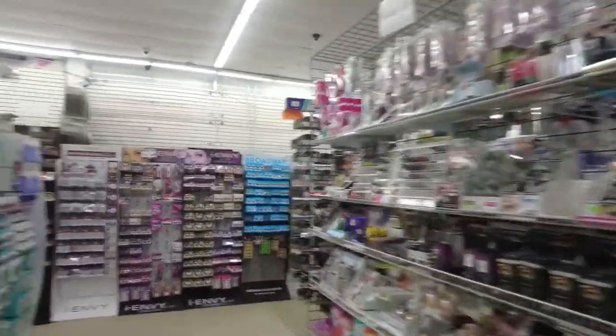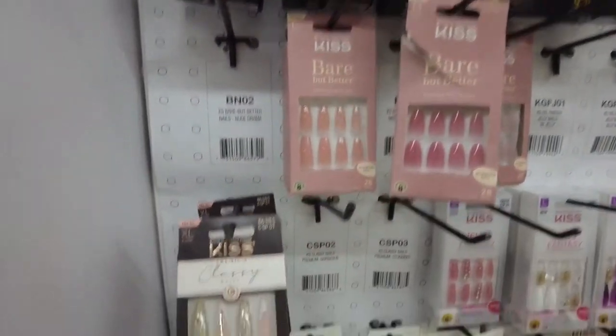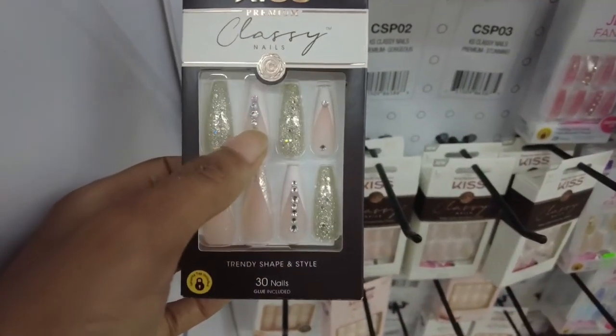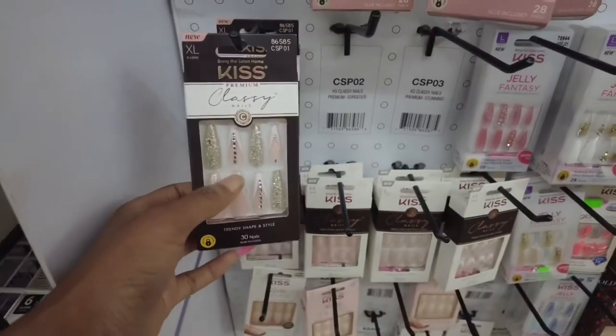So we're in and I'm seeing a lot of stuff. They changed the light out a bit. These are kind of cute. I feel like these ones are cute, like the French tip ones. But I don't like these other ones right there.